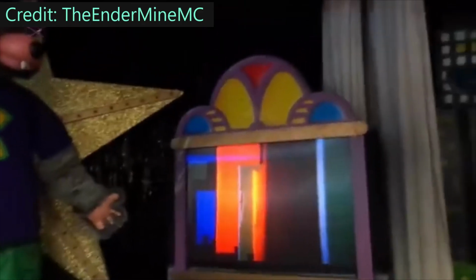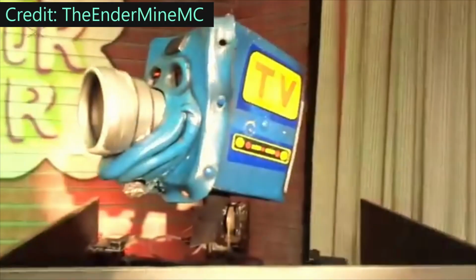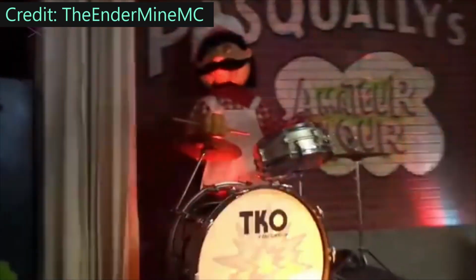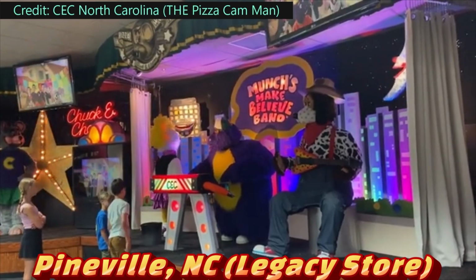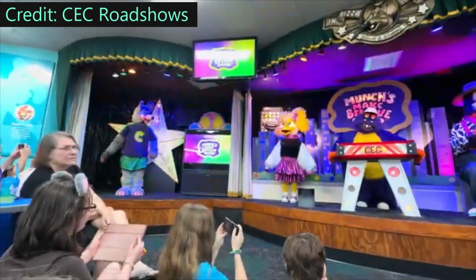Later in the three stage's lifespan, however, the characters Munch Jr. and Pizza Can were removed from stores. This stage is pretty common at stores that were former Showbiz Pizzas. Not all of them, you had some outliers, but it was pretty much, if you saw a three stage, you knew it was a former Showbiz stage. The last remaining three stages are Billings, Montana and Pineville, North Carolina. And today is also Pineville's grand reopening as I'm recording this.